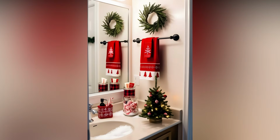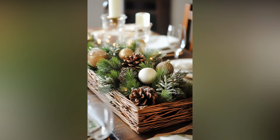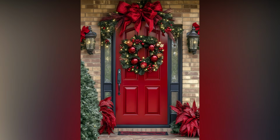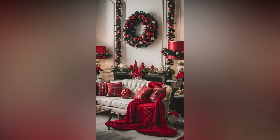If you're on a budget or just love crafting, there are so many DIY decoration ideas that look amazing without costing much. Paper snowflakes, dried orange slice garlands, homemade salt dough ornaments, or simple pine cone decorations can all be beautiful and meaningful. You can even involve the whole family in making them, which adds an extra layer of warmth and memory-making to your decor.